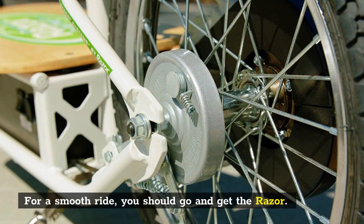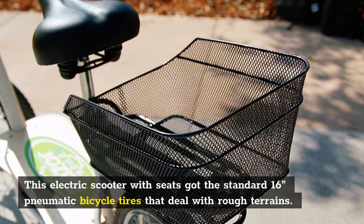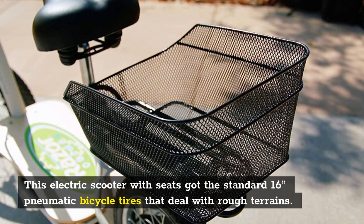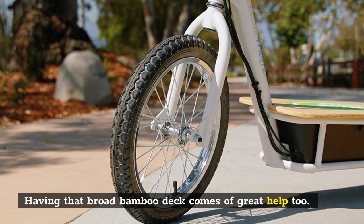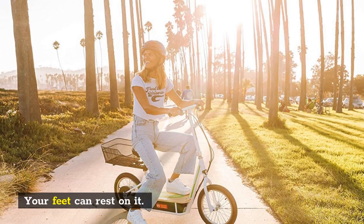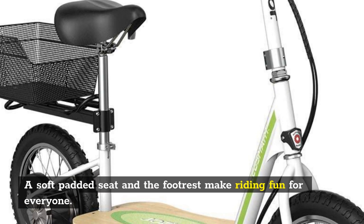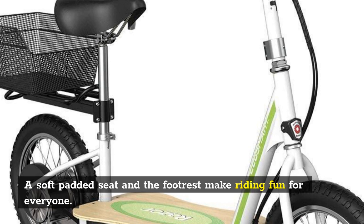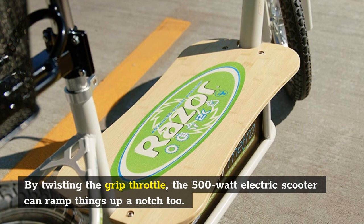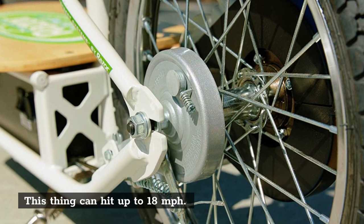For a smooth ride, you should go and get the Aire. This electric scooter with seats got the standard 16 inch pneumatic bicycle tires that deal with rough terrains. Having the broad bamboo deck comes of great help too. Your feet can rest on it. A soft padded seat and the footrest make riding fun for everyone. By twisting the grip throttle, the 500-watt electric scooter can ramp things up a notch too. This thing can hit up to 18 miles per hour.